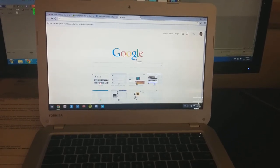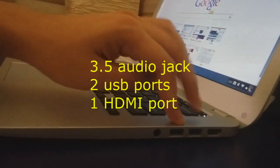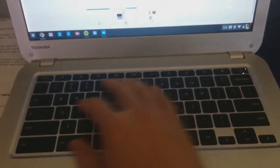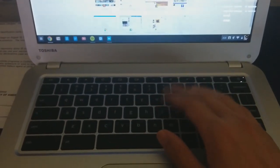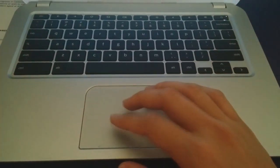As far as ports go, it has a 3.5 millimeter audio jack, 2 USB ports, 1 HDMI port, 1 micro SD slot, AC power plug, and a laptop lock. So that's a pretty cool thing about it. And as far as keyboard goes, I think it feels high quality to me. Looks really nice. It has a nice chiclet style keyboard on top of a pretty big trackpad. Really responsive, and no complaints. And as far as the appearance goes, it has a nice dimple feel on the cover of the laptop, and has this plastic silver look to it.